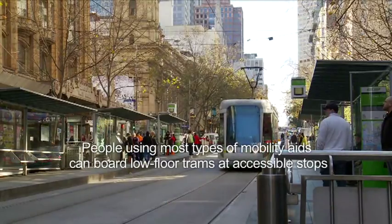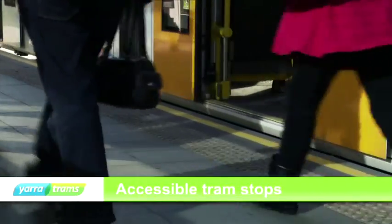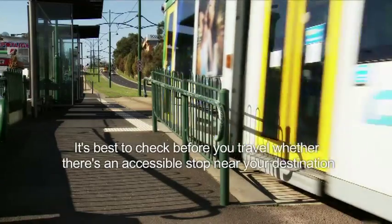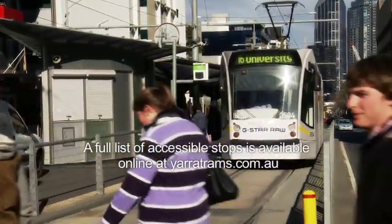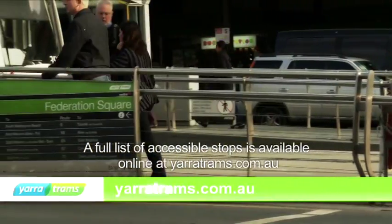People using most types of mobility aids can board low-floor trams at accessible stops. It's best to check before you travel whether there's an accessible stop near your destination. A full list of accessible stops is available online at yarratrams.com.au.